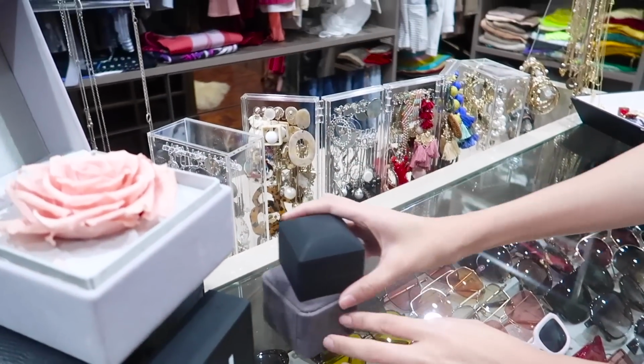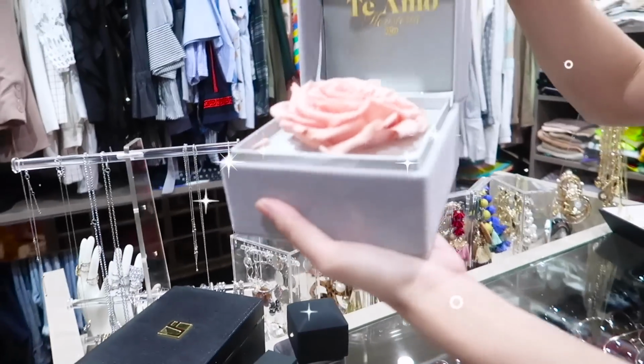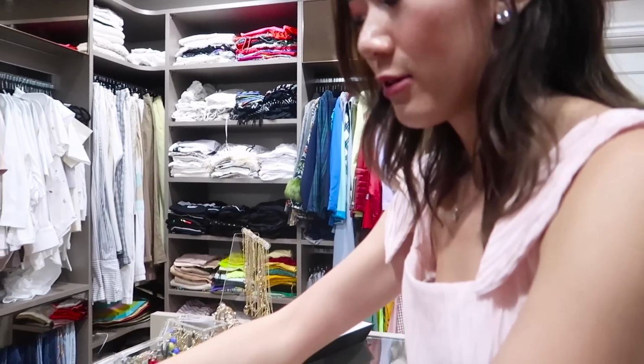Nothing's inside, but I just keep it there because I don't know, I'm sentimental like that. This is the gift that Yanni gave me when we became official as boyfriend-girlfriend because I am old school like that. I really wanted to be official.